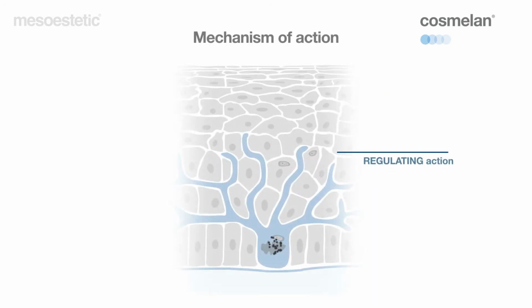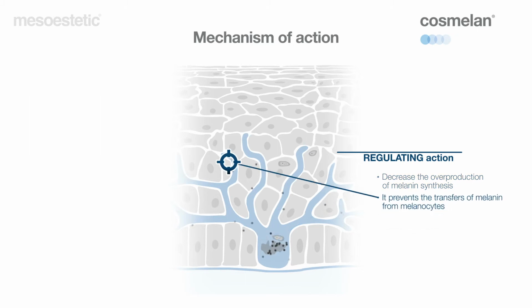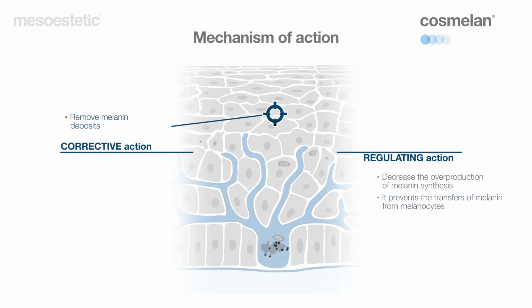How it works. Its exclusive formula effectively treats the process involving the formation of dark spots by providing a twofold action: regulating the production of melanocyte and eliminating the melanin formed in order to visibly correct pigmentation irregularities.